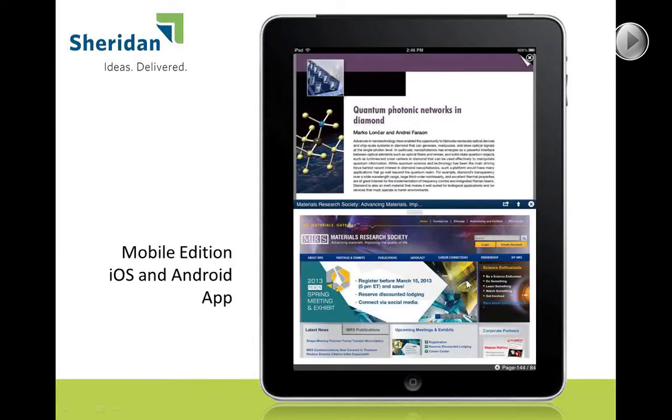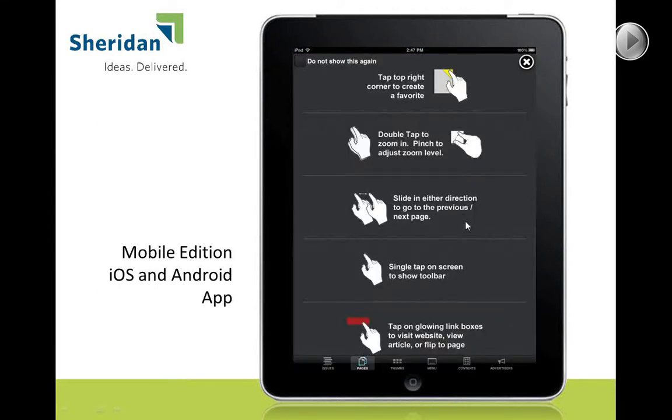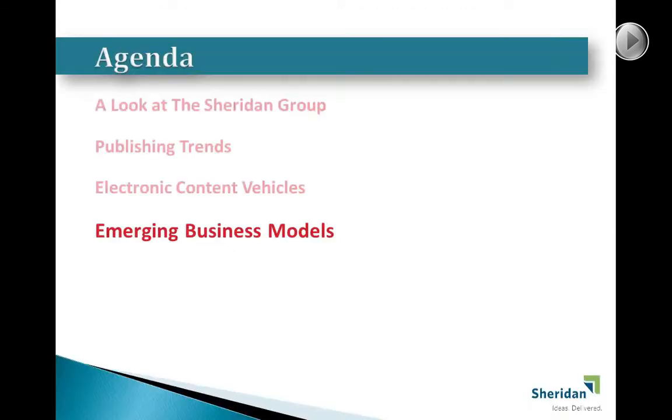And one of your best apps will actually have a connection to a website, and it will open the web page directly in the app, which leaves your reader able to continue viewing content within your app. And there might be a help page showing you how to navigate through the book.